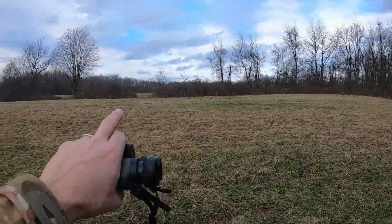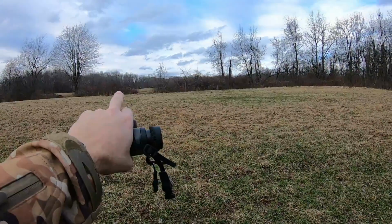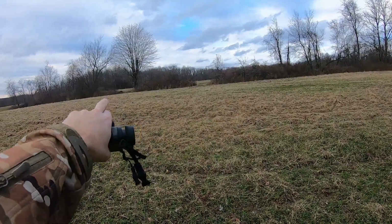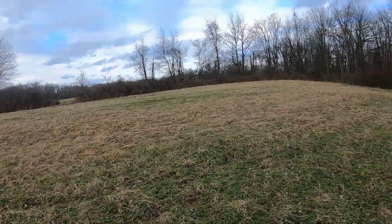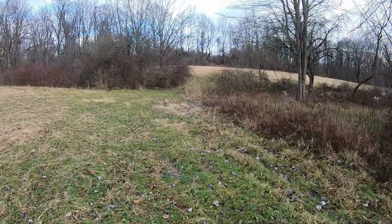So I get up here, I'm not sure if you guys can see, but there's actually a cut through that goes over to the fence line. And then of course he's got a tree stand right down there. It's kind of a little open there, but I'll check that for any sign. If you look right here, there is definitely a path going from this field to that field.